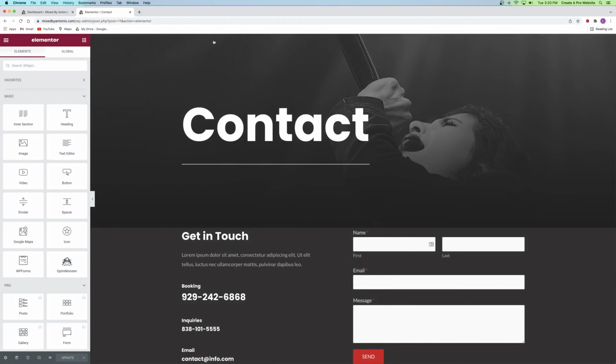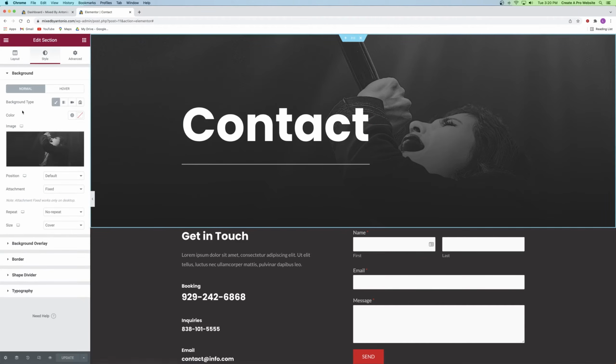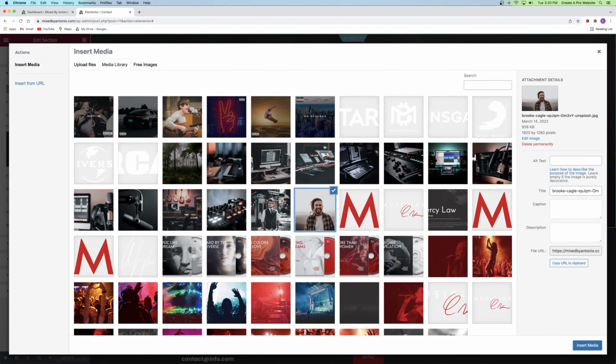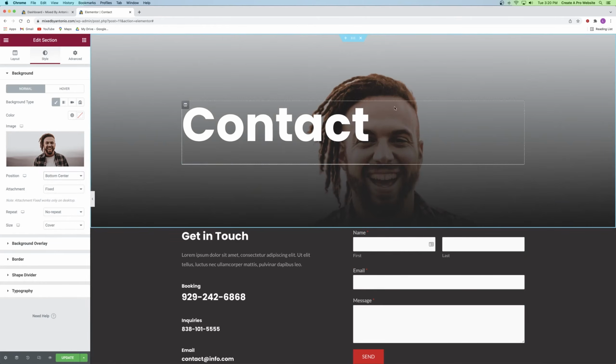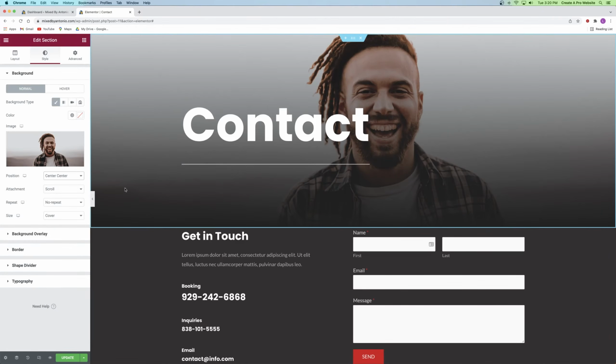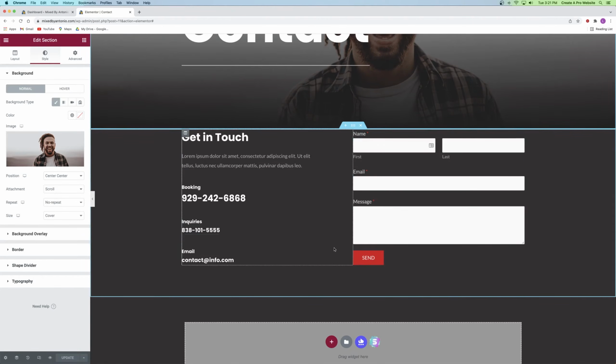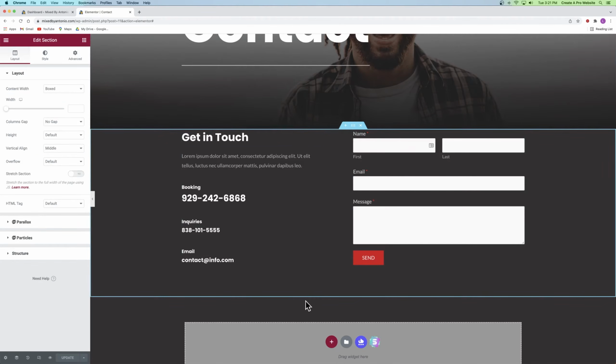Now I'm going to go a little faster because you guys are already understanding the basic things that we're doing here. So I'm going to change the background image here. So I'll click on my 6 dots. I'm going to go to the Style tab and I can change my background image. Scroll on down. The last thing you can do is just edit these things here, but all I'm going to do is just edit the section and just add some padding on top and bottom.